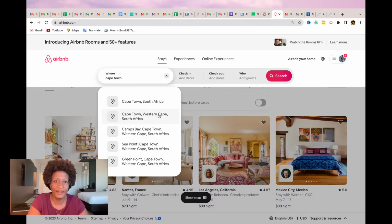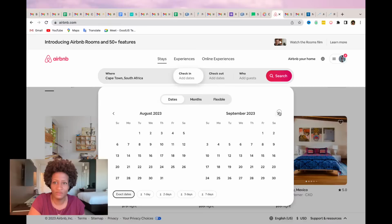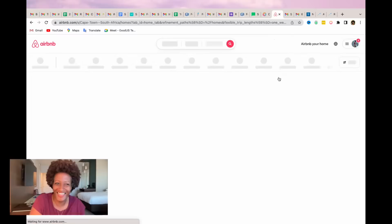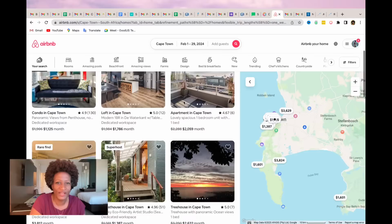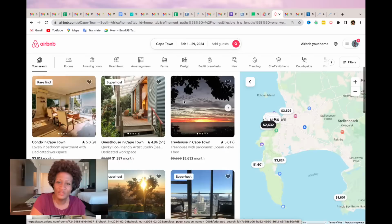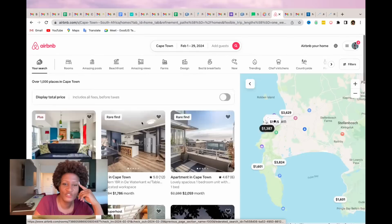But let's look on our map for a month in Cape Town. Let's go February. Oh, there's an extra day next year. That's exciting. More time for sabbaticaling. All right, so Airbnb uses intelligence to try to know what kind of stuff I like. So the first things it's showing are the kind of things that it knows I like, right? But you may want something a little more or less. But these first few results give me good hope, right?